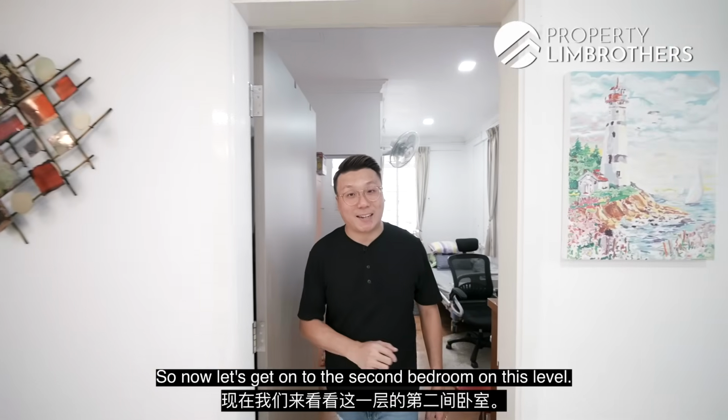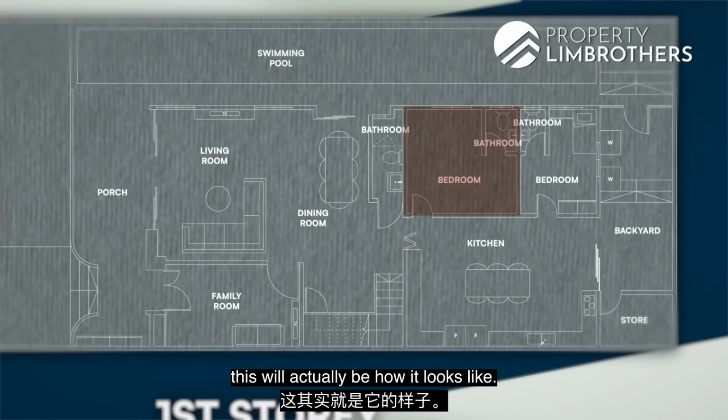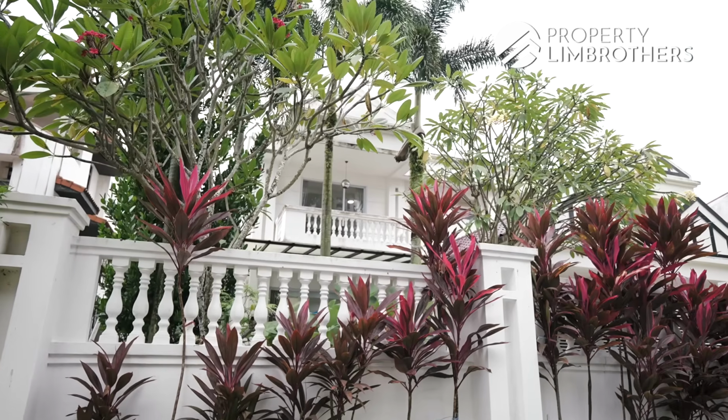So now let's head on to the second bedroom on this level. Taking a look at the floor plan, this is how it looks. It also comes with its own ensuite.